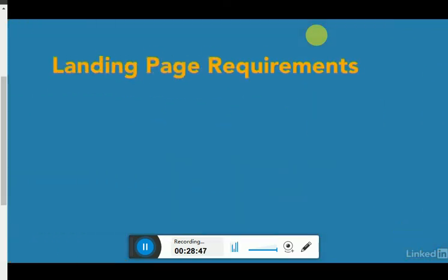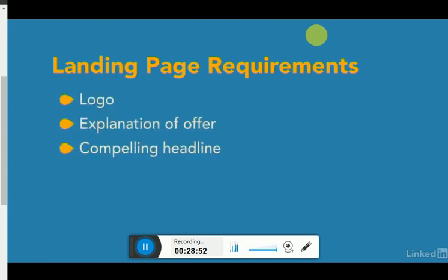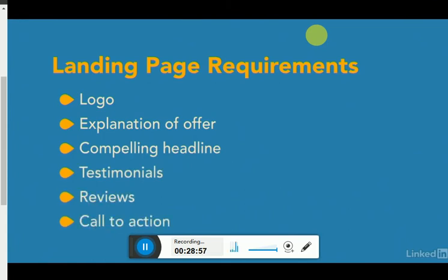It's important to make sure your landing page has your logo, an explanation of the offer, a very compelling headline, related testimonials, and links to reviews, along with a strong call to action.